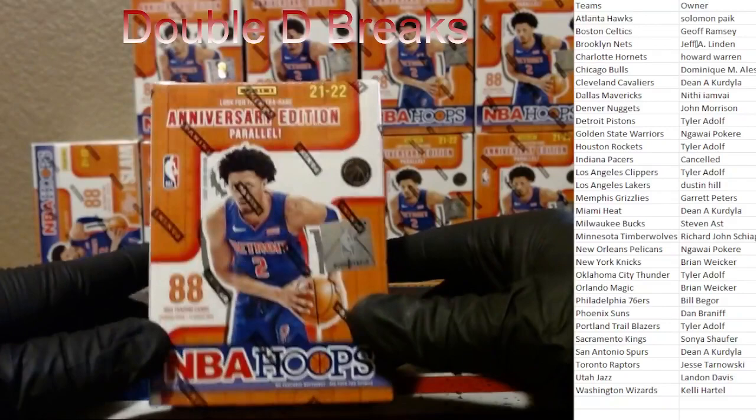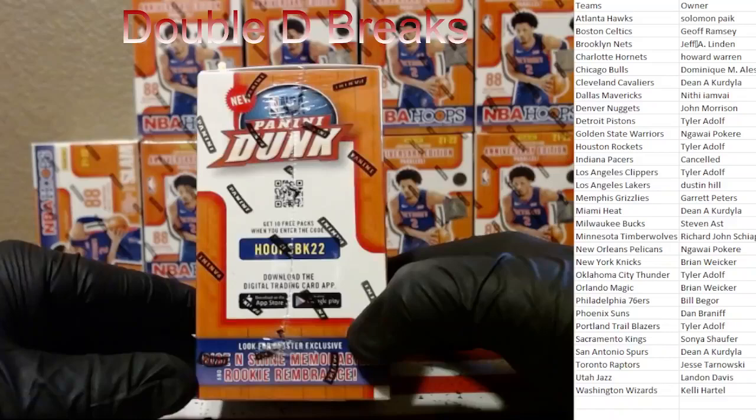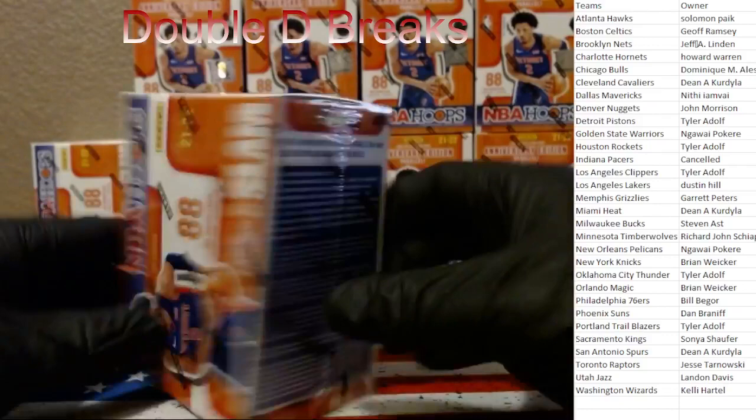But anyway, we're looking for anniversary edition parallels. I've seen a few of these quite a bit, but I haven't seen a rookie, so that'd be big if we get a rookie one of those. The Slams, we're after the Hollows mainly, but Slams. Cade Autos, let's see here.